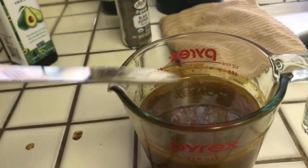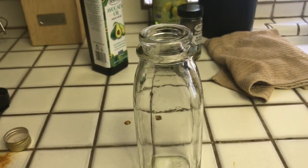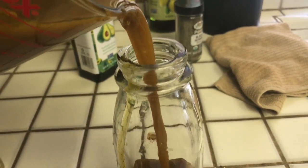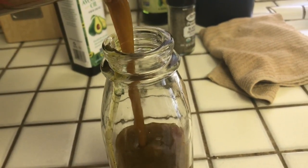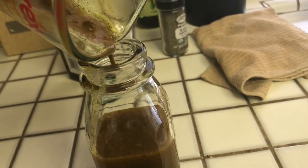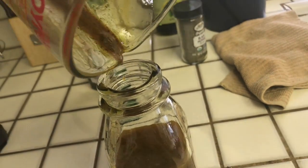All right. What I'm going to do is take a glass jar, not a plastic one, a glass jar, and I'm going to stick this up in here. Now again, I'm making a mess because I'm a doofball. Just try and get all that stuff out and into the jar. All right, guys, so that was about it. Now I've got it in my glass bottle. I'm going to keep this out on my counter for about 3 or 4 days, and I'm just going to shake it up a couple times a day. Give it a good shake.